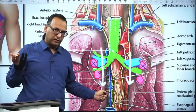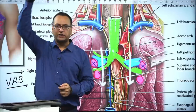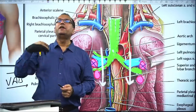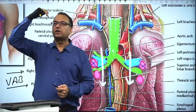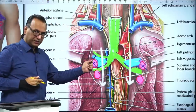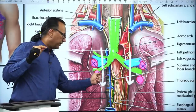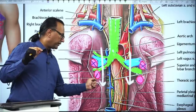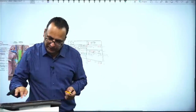Then what about the inferior pulmonary vein? Same mnemonic, Atal Bihari Vajpayee. But on the head of Atal, there is a bronchus. Which bronchus? The epiarterial bronchus. Then Atal, the pulmonary artery, and Bihari, the bronchus, and the vein, the inferior pulmonary vein. Now to revise, I'll draw a simple diagram and it will be easy for you to remember.